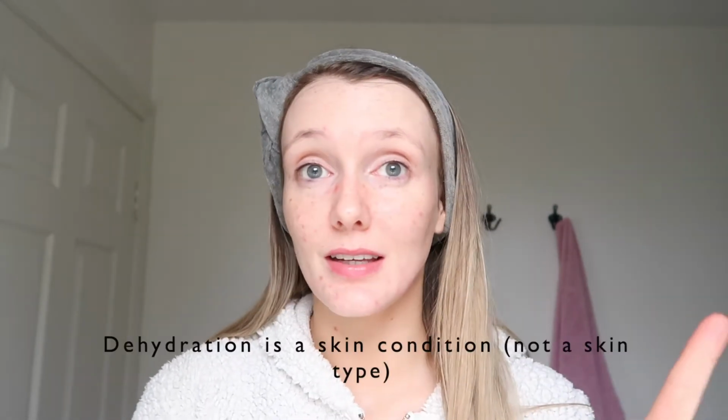So starting off, the way you recognize dry skin. If you've got dry skin, your skin will be flaky, rough, tight. Maybe when you put on makeup, you'll see it stick into patches, and it just won't have that soft bounce. That's when your skin is lacking oil. So make sure you don't get that mixed up with being dehydrated. When your skin is dry, it lacks oil, but when your skin is dehydrated, it lacks water.